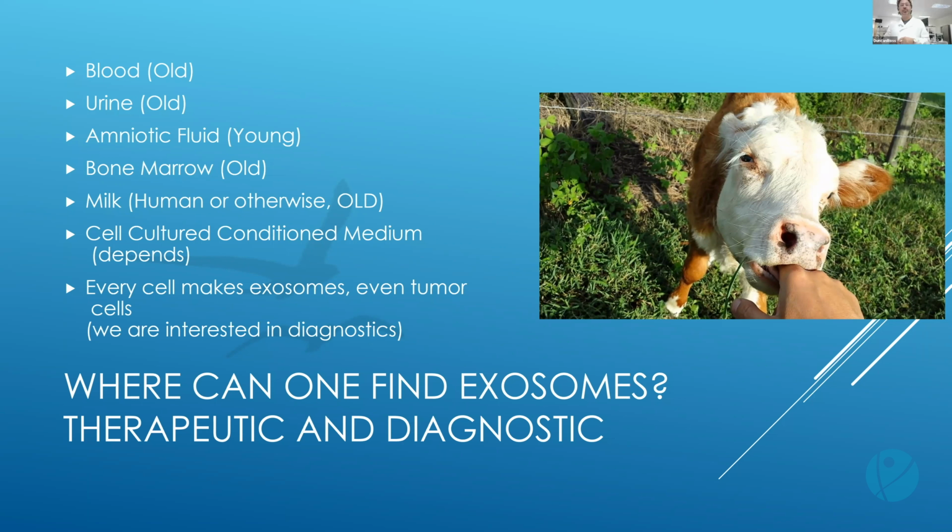Cell cultured conditioned medium may have exosomes in it, and in fact, that's how we do it. So every cell makes exosomes, including tumor cells. The thing is, tumor exosomes are much, much bigger. I showed you the volume difference between a 70 nanometer and 130 nanometer particle before. Exosomes from tumors are somewhere between 600 and 800 nanometers. They're very, very big, and that's so they can encapsulate all the DNA that they need.